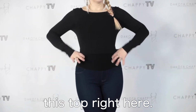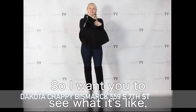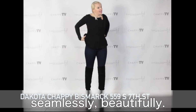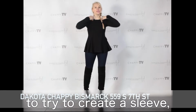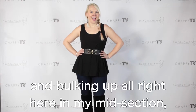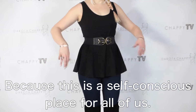But this is what I wanted to show you. This top right here. We're going to do it with the sleeve for a moment because all the close-ups are sleeveless. So I want you to see how the sleeve solution adds a sleeve to anything sleeveless instantly, seamlessly, beautifully. Now, if I were just going to stick a long sleeve shirt underneath this to try to create a sleeve, that long sleeve shirt would be twisting and riding and bulking up all right here in my midsection, where I know you ladies do not want anything twisting, riding, or bulking up, because this is a self-conscious place for all of us.